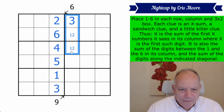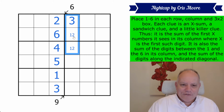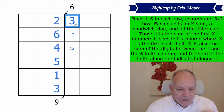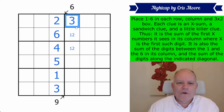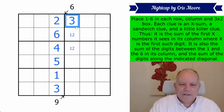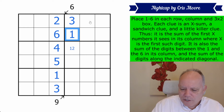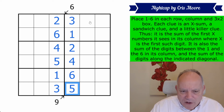Now we move on to column 4, and we've also got to sandwich a total of 6 between the 1 and the 6. And again, we're using the digits 2, 4, and 5, because 3 is not in the sandwich, and only 2, 4, and 5 can be. Now, which of the digits from 2, 4, and 5 add up to 6? 2 and 4. So we're going to sandwich 2 and 4 between the 1 and the 6 in this column. And we can work out what way this 1, 2 goes. It must be 1, 2, 4, 6, and then we complete the column with a 5.